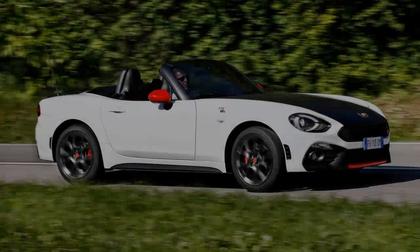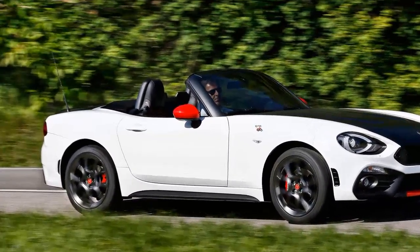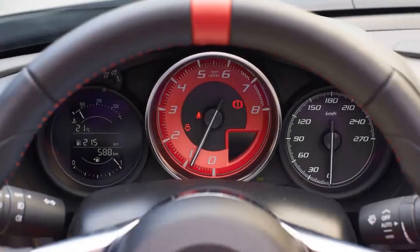Now, I'm aware the Abarth will be a rarer sight on the roads, and that the brand is newer and sportier and more exciting, but £30,000 should get you more car, more quality, more speed, more handling, or if not all, at least some combination of these.